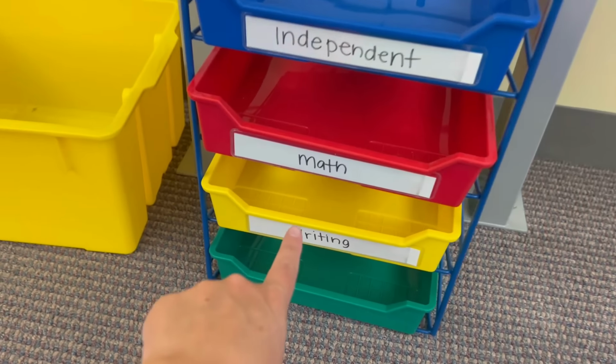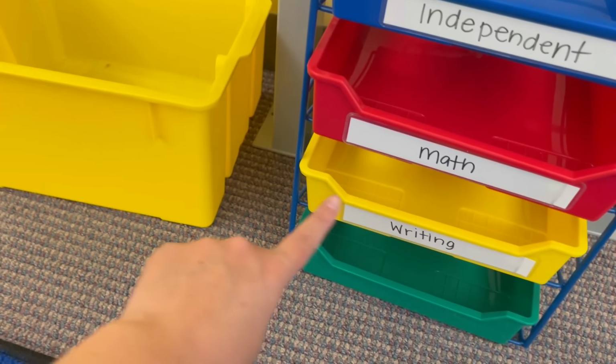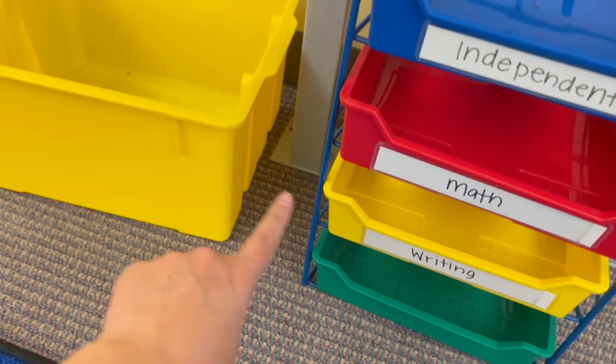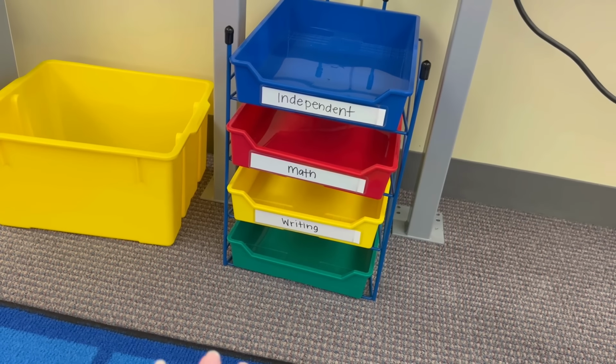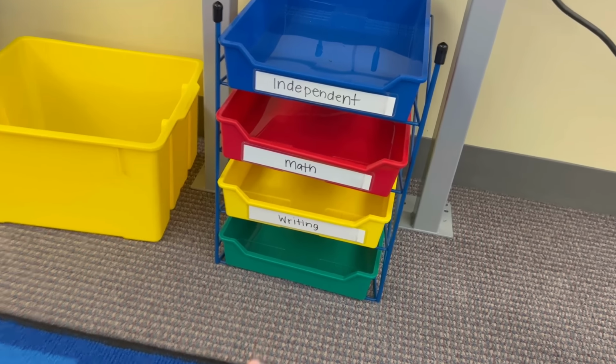Same with writing, whether it was just a half sheet prompt that they would take, and I matched it to be this yellow. So they might take the prompt and then grab their journal and go write in it. Or if it's a full sheet prompt, they would just grab it here and head to their seats. And then the green was just leftover. Sometimes it was empty. Sometimes if I had number lines that I wanted them to use, I would store it down here for the math one. But I really didn't want them going all over the classroom. I wanted them to grab their materials, head right to their seat or where they needed to go. So independent group, they would grab theirs and they would head right to their seats and go ahead and work.